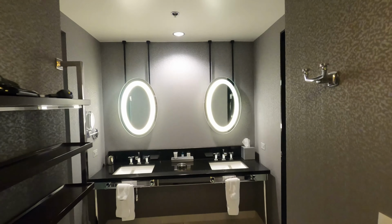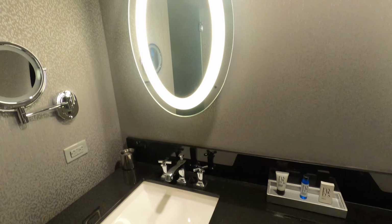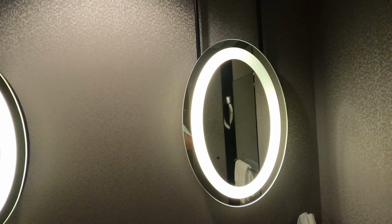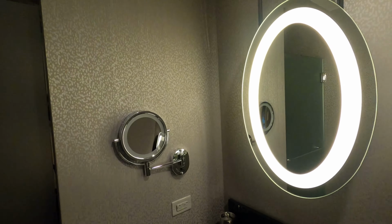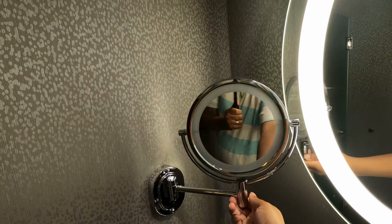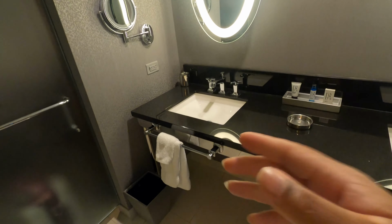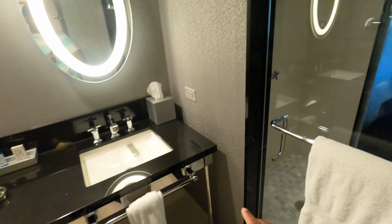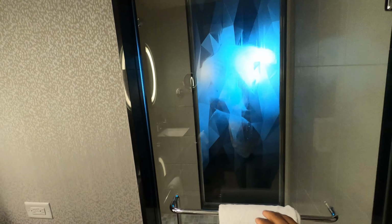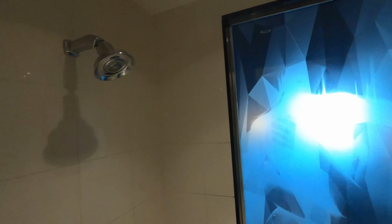So here we have some his and her sinks right here. Nice mirrors. We got the pull out mirror right here. That's pretty cool. Towels, trash can. Here's the shower. Glass door, of course. You open it, go in. Basically, your normal shower. Pretty cool.